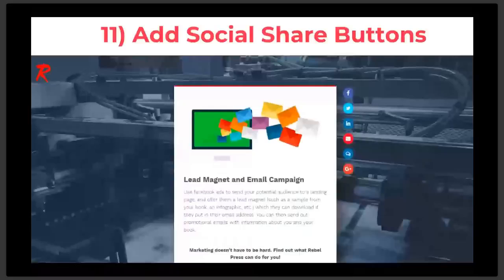Now, as you can see in this quiz, the quiz has very clearly visible social media buttons. It makes it easier for people to share. Another thing that we've noticed is that people love to share things that say something good about them. So make it easier for them to do it.